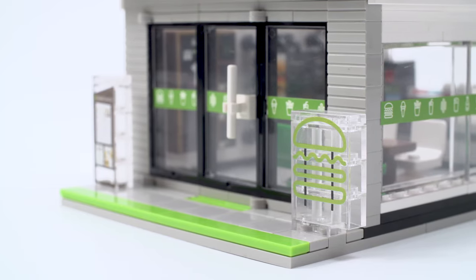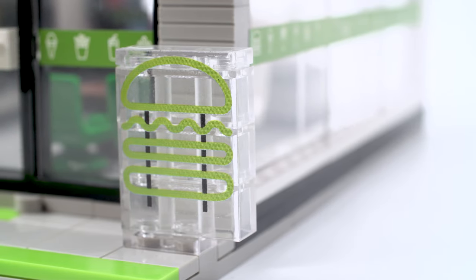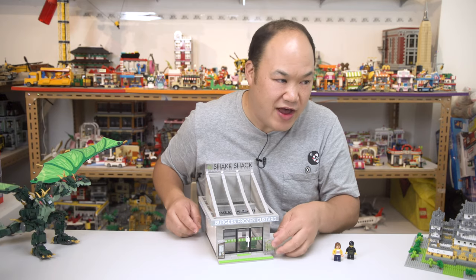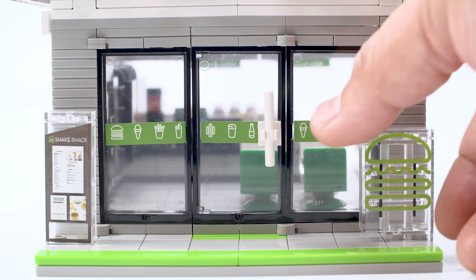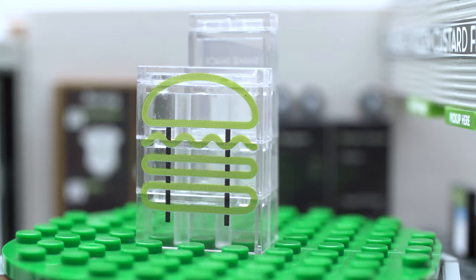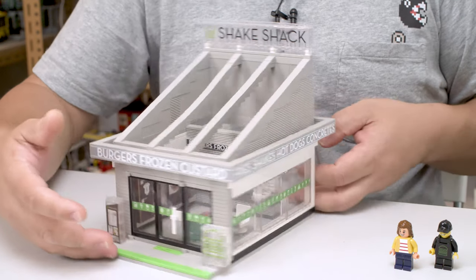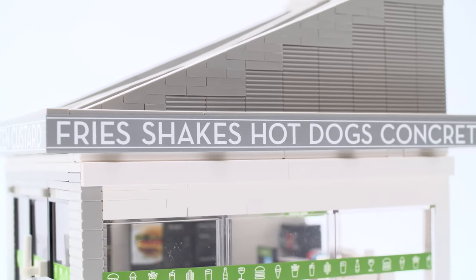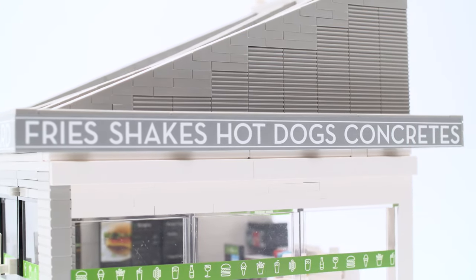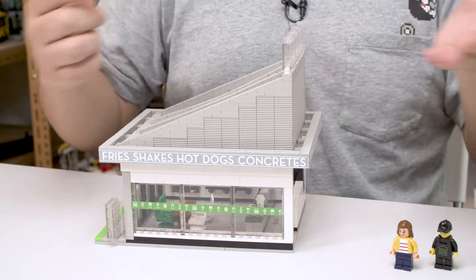And there's another one here on the other side that kind of sticks out. Yeah, right there, it's popping out a little bit. Man, you OCD fans, I guess you can push it in like that if you really, really wanted to. But in the manual, it is offset like that. That is a sticker of a hamburger on that sign. I like it, it's actually pretty cool. All right, so now I'll rotate it to the side here. Look at that, nice big fat sticker there. Fries, shakes, hot dogs, concrete? Question mark? Yeah, we're all gonna have to Google that together and find out what that is. The detail on the sticker is nice, I like it.